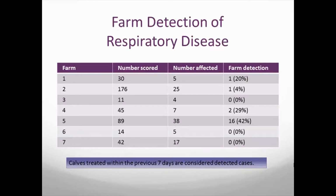And to show that, I took data from the last 7 farms where we were looking at respiratory disease problems in calves specifically and seeing how the farm would measure up with how the veterinarian detected disease. And many of the survey numbers that we looked at this morning were producer-detected disease, and this subset of sample farms should show you.